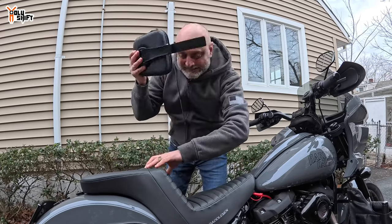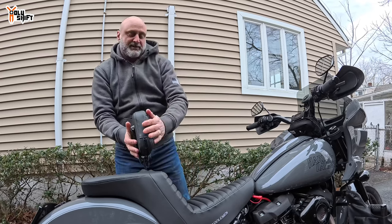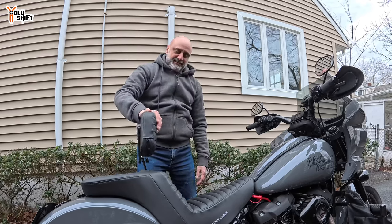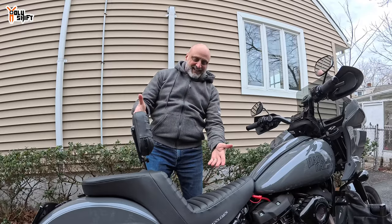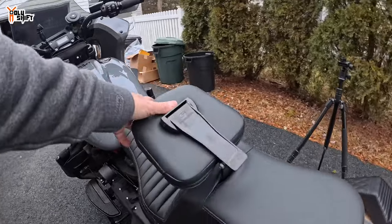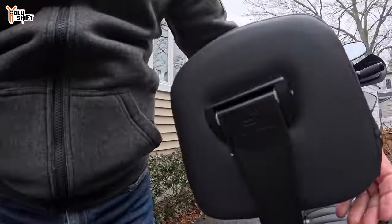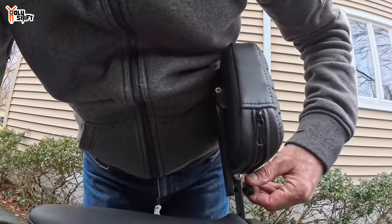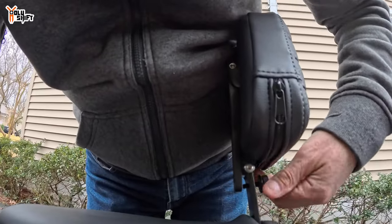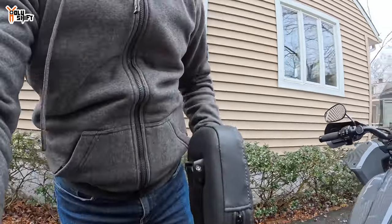You ready? Oh yeah. Okay. Slips right in, folds for storage, whatever, here. And obviously you can change the angle right here to have it move forward. There you go. Okay, let me do a walk around so you see, and then we'll take it out for a little test ride.